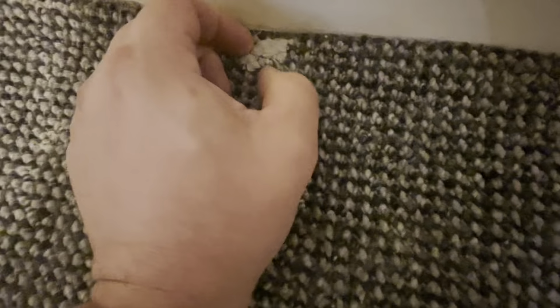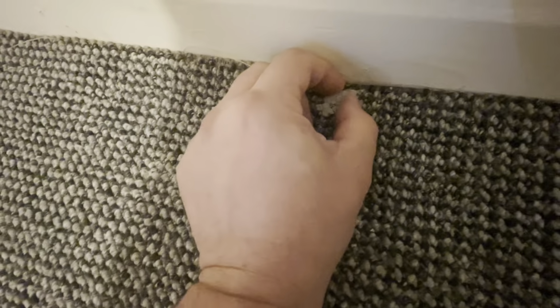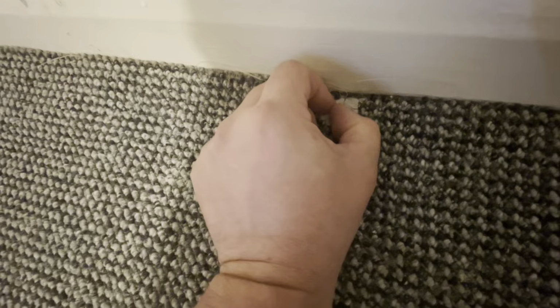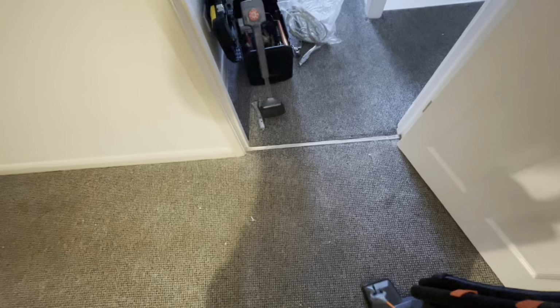It's a bit of paint down there. Feels like it could be oil-based paint. So I'll put something on that. Right then, so it's been stretched all the way up to that doorway, in the doorway, all the way around the edges. So as you can see now, it's all been cut flush and tucked away.